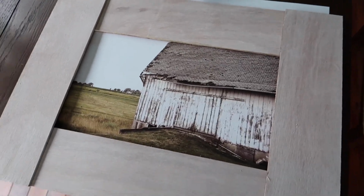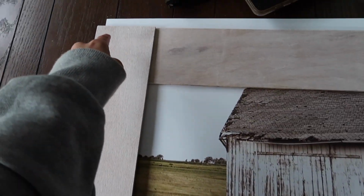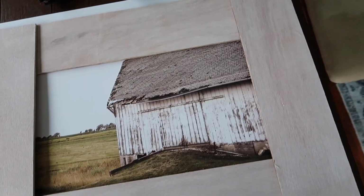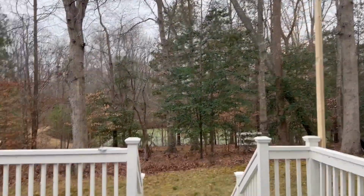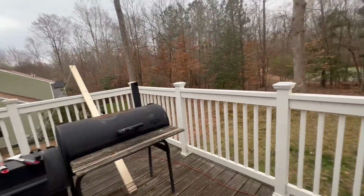So this is how it looks when it's gonna be framed. I'm gonna trim this part, of course, but it's looking pretty good so far. He has one post up. Woo! I'll tell you what the idea is.